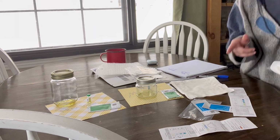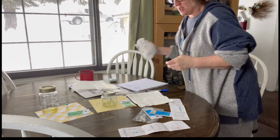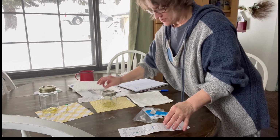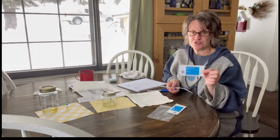But we have to wait 10 minutes. Okay, I had to wash my hands with that. Okay, there we go. Now, these tests are done. That's for the vitals. Okay, now I'm going to double check that I understand the instructions for the strips.